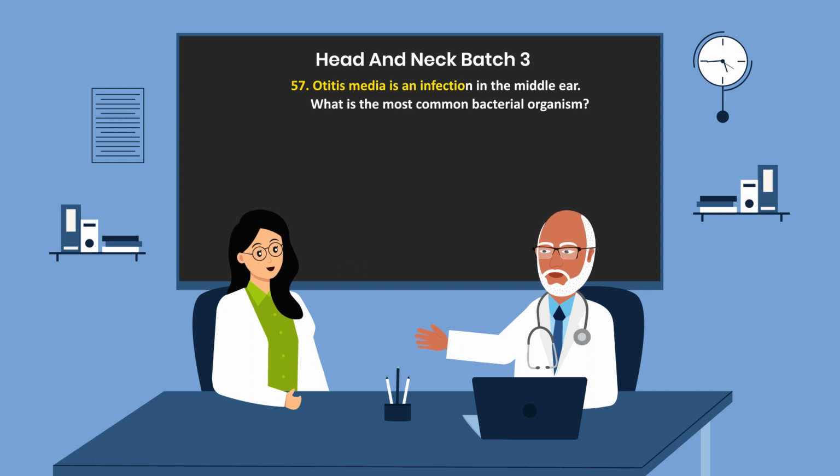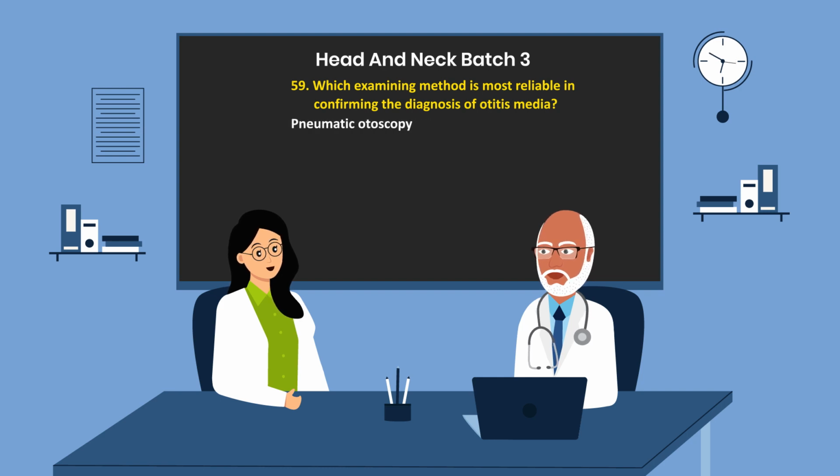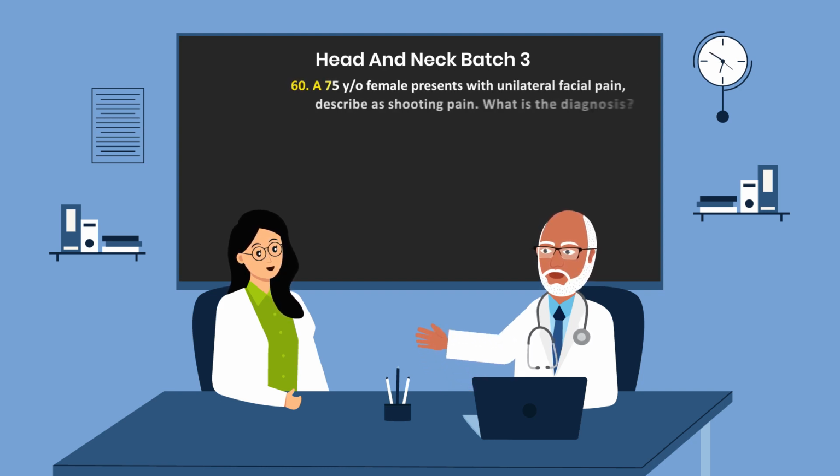Otitis media is an infection in the middle ear. What is the most common bacterial organism? Streptococcus pneumoniae. Which is the second most common pediatric diagnosis in the emergency department? Otitis media. Which examining method is most reliable in confirming the diagnosis of otitis media? Pneumatic otoscopy. A 75-year-old female presents with unilateral facial pain described as shooting pain.